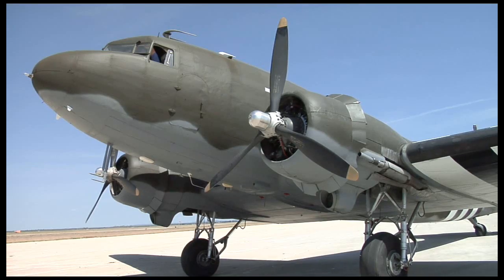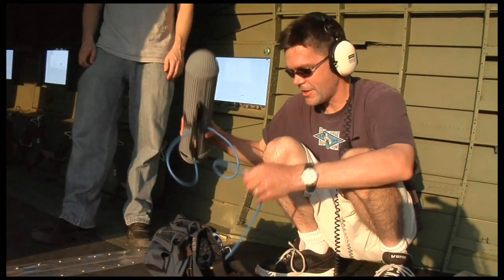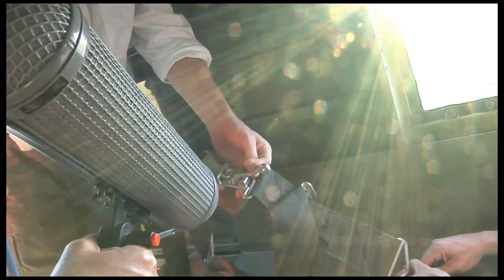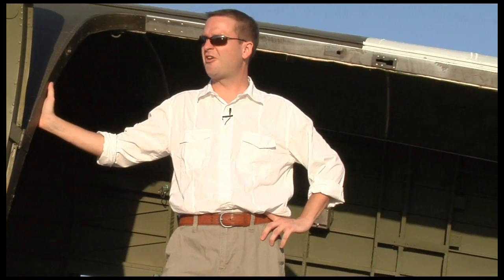March 1945. The purpose of today's operation is to collect audio reference on the C-47. This is probably the most combat experienced C-47 artifact from the Second World War, and it's going to be a featured star in Medal of Honor Airborne.